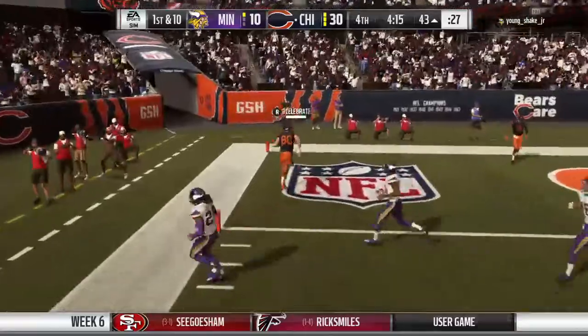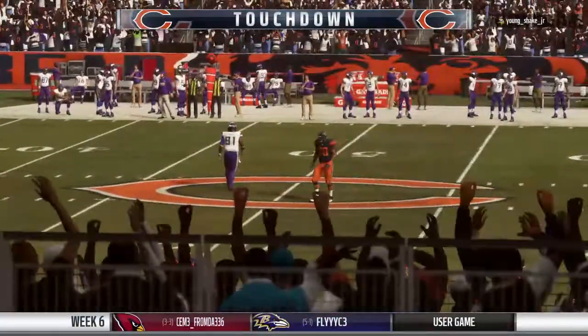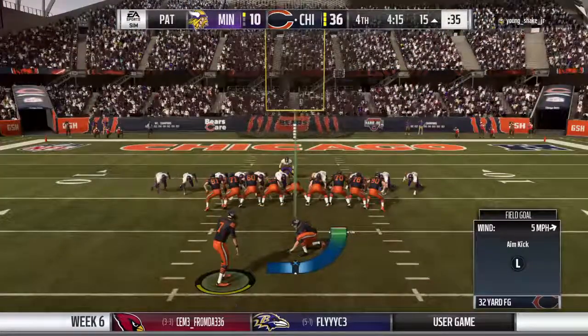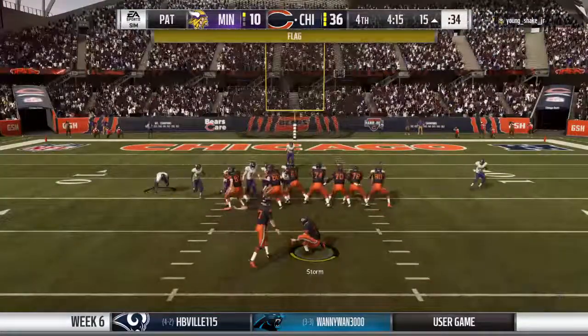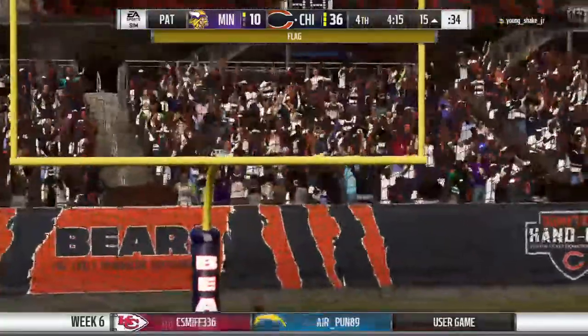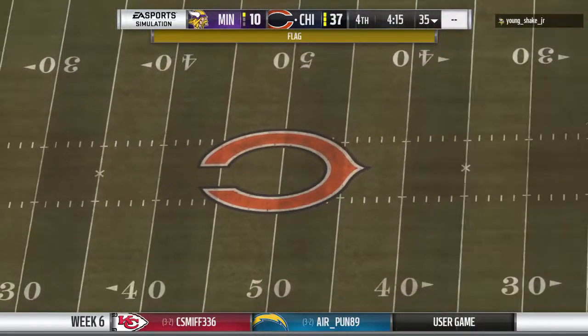I think the touchdown, Chicago! Travis Kelce, his 3rd touchdown now on the year. And the Bears will add on to their lead. Extra point up and good by Catanzaro. And that will bump the lead up to 26.